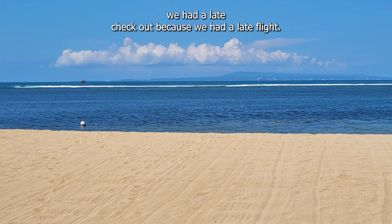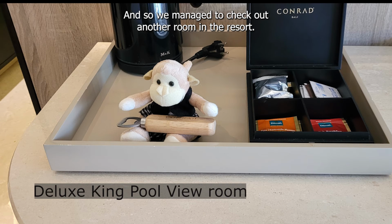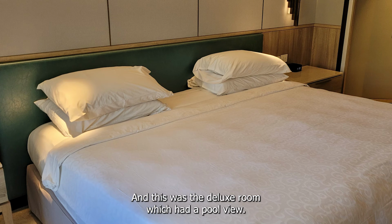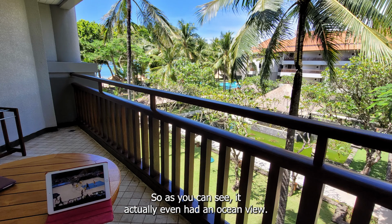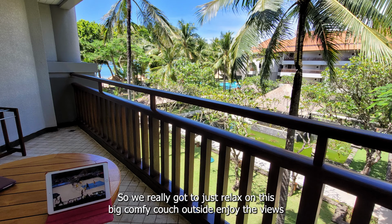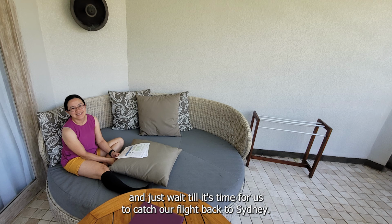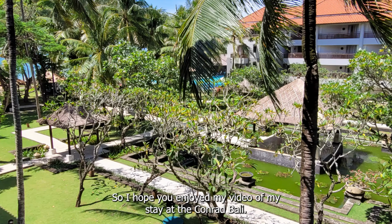We had a late checkout because we had a late flight, so the hotel was kind enough to give us a room to chill, and we managed to check out another room in the resort. This was the deluxe room, which had a pool view. As you can see, it even had an ocean view, so we got to relax on this big comfy couch outside, enjoy the views, and wait till it was time to catch our flight back to Sydney. I hope you enjoyed my video of my stay at the Conrad Bali.